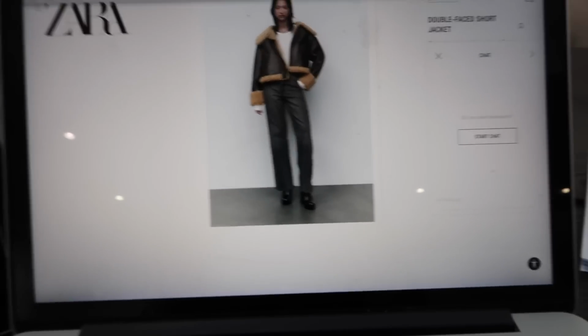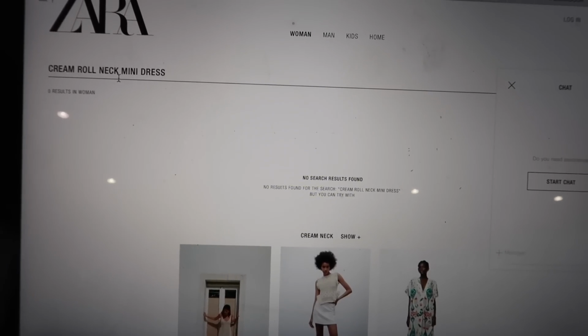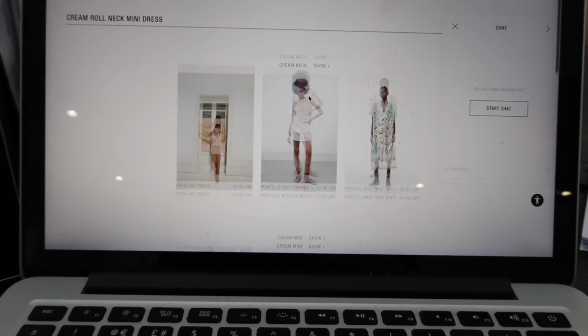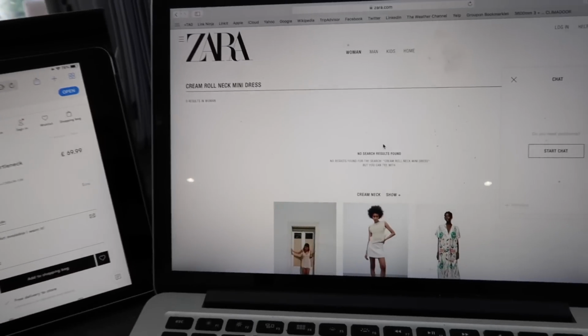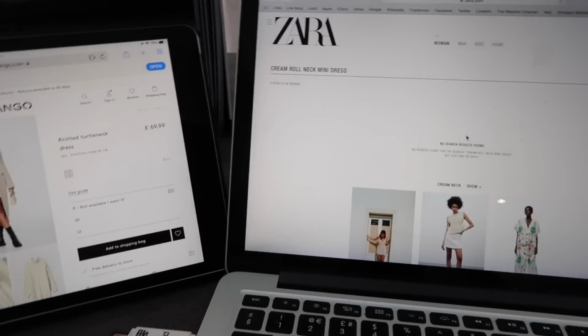And then I would come back onto the Zara website and search for something like that. So I put in cream roll neck mini dress. 0 results found. Okay, so that's not going to work, but that's kind of what I do. I keep finding a piece that I love, then go back onto the other website and see if they've got the same piece. It does take me quite a while, probably at least an hour or two to go back and forth and find pieces that I love and that both Zara and Mango have got.